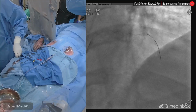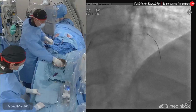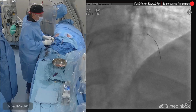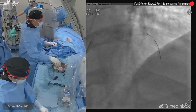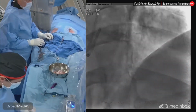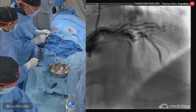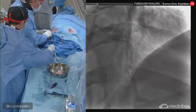Bueno, fíjate uno que se llama Artemis. ¿Qué diámetro es? Ok, 2.0 by 20. So using this balloon, which is one of the lowest profile balloons, 0.016, we have diameter from 1.0 to 4 and length from 5 to 30 millimeters. This is a compliant balloon, very low profile. It's good for helping to cross and for predilatation. Then we have other non-compliant balloons that we are going to use afterwards.